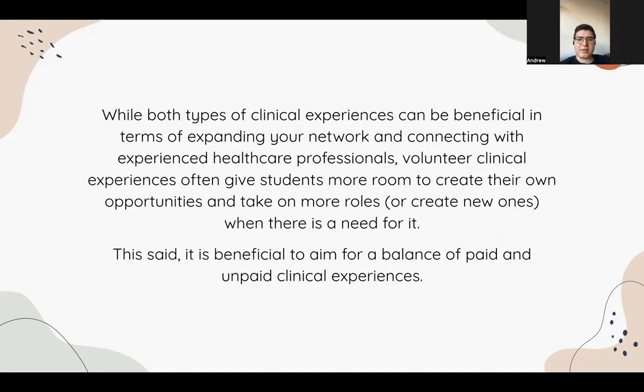Sure, I could take this slide, which is, both types of clinical experiences, the paid and unpaid, can be very beneficial in terms of expanding your network and connecting with healthcare professionals, other volunteers or coordinators. It also gives students the opportunity to create their own initiatives or take on more roles where they need it. Sort of what we talked about earlier. That said, it is beneficial to aim for a balance of paid and unpaid clinical experiences.